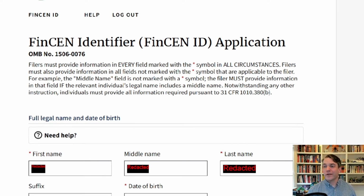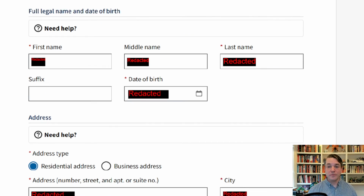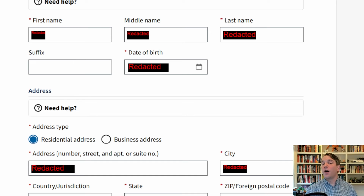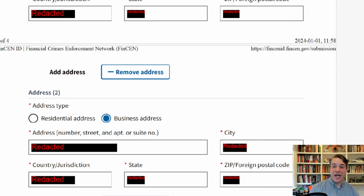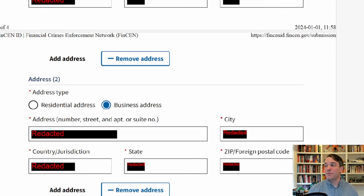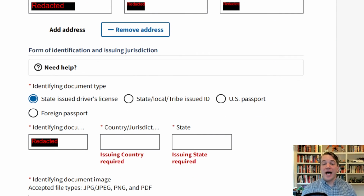So that's why the fonts don't look quite as nice. But what were they looking for? Again, it's the same stuff we've been talking about the entire time. First name, middle name, last name, date of birth. And then because I'll be both a company applicant and a beneficial owner, I had to put in both addresses. I put in my residential address, and then I added an address and I put in my business address. Yeah, that's everything there.